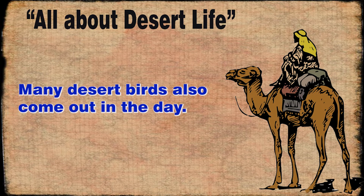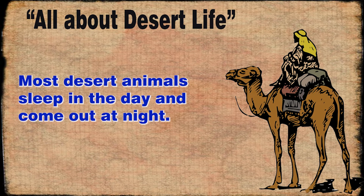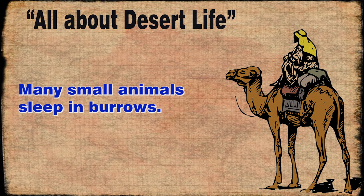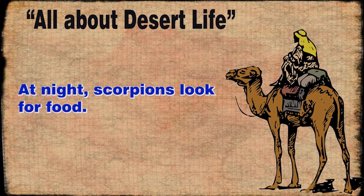Many desert birds also come out in the day. In the morning, they look for spiders, insects, and seeds. Most desert animals sleep in the day and come out at night. Many small animals sleep in burrows. Bigger animals, like foxes, sleep in big holes called dens. At night, scorpions look for food.